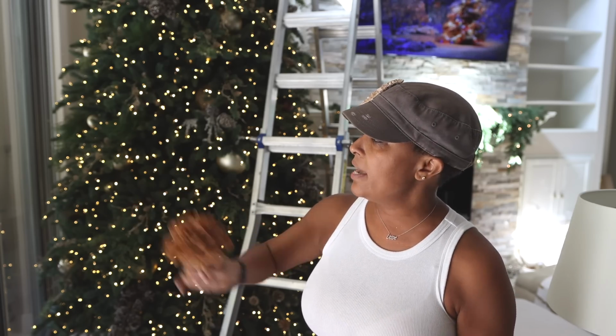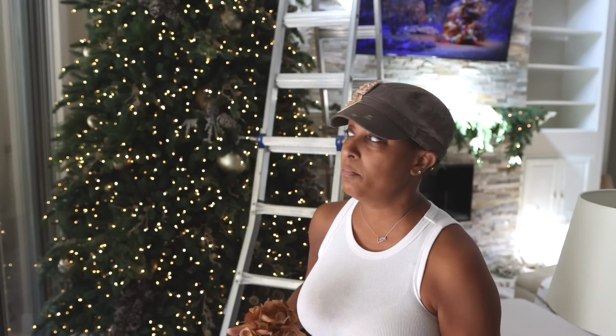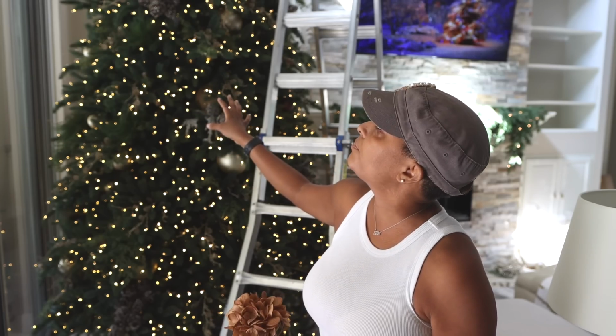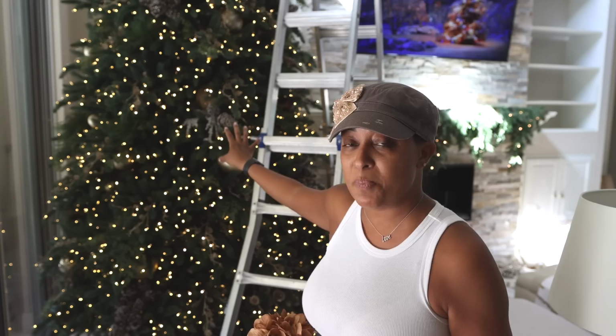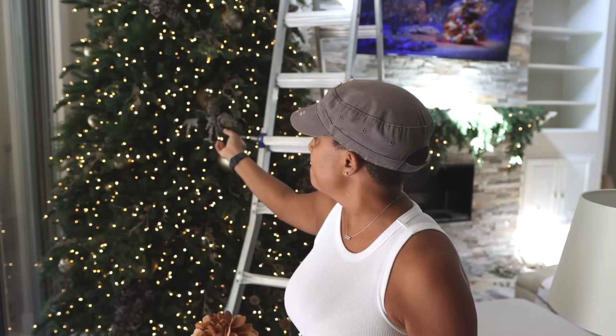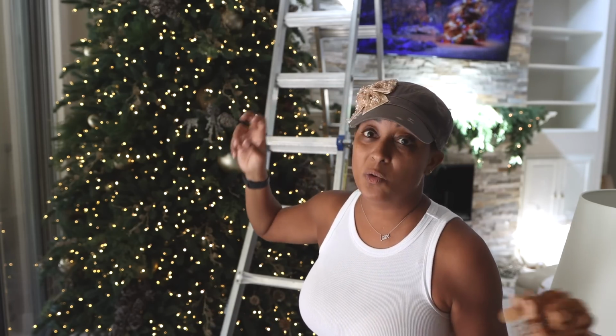But next, I've done all my color blocking. I've used champagnes, some golds, some browns, a couple of coppers, all throughout the tree, and kind of tucked it into those spots that are deep. So they're not hanging off the branches. I really want the branches to be the ornament.